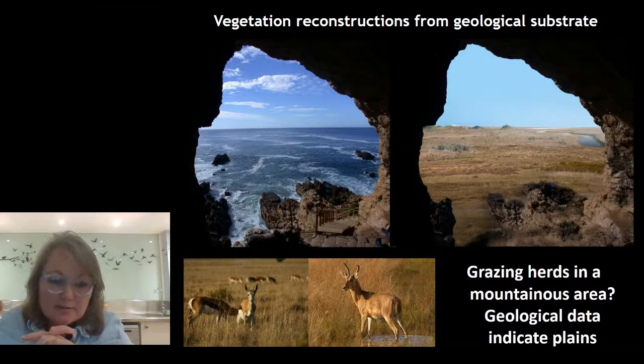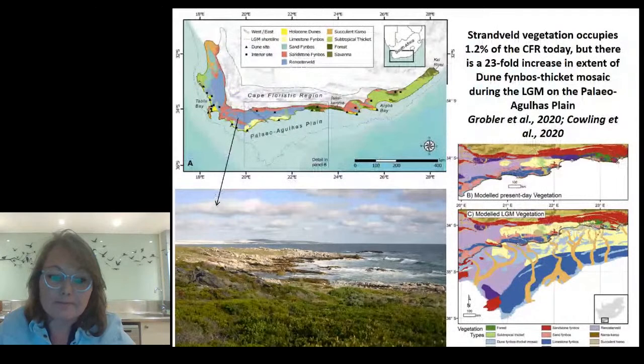And this is pretty pleasing because the archaeological sites along the Cape South Coast have long had a pretty odd, if you could say, faunal assemblage record, where the faunal assemblages in caves from animals that people were eating are largely composed of grazing animals, and there's nowhere really that they could live in the Cape Fold Belt Mountains. So we think that when sea level falls, there's a totally different plains kind of ecosystem out there, and this might make sense to see what animals were living in that area.